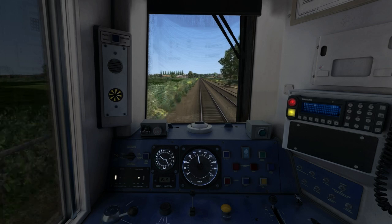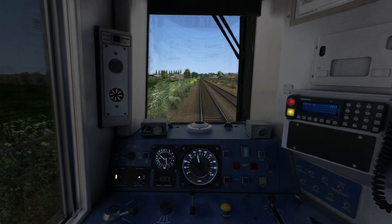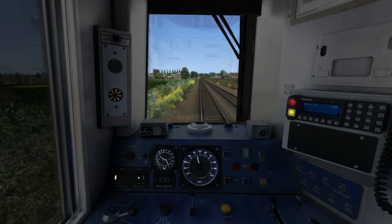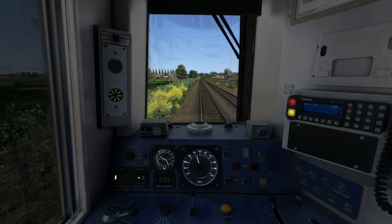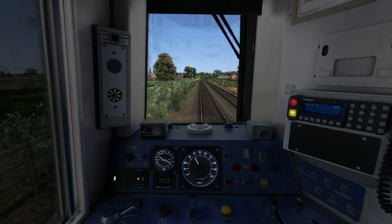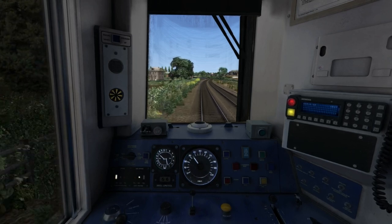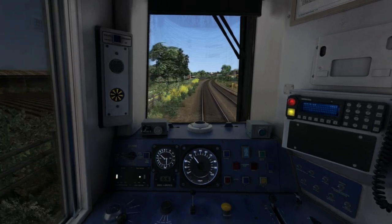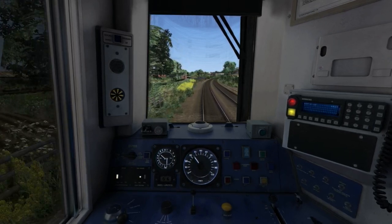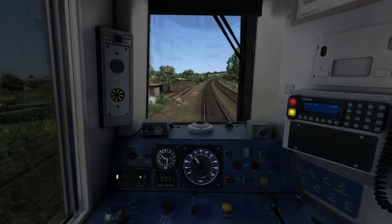Just reducing the braking momentarily as we're slowing down just a little bit too early. And we're now down to 35 in time. At the 35 mile per hour speed post there, we've got just under half a mile to go to an upcoming 20 mile per hour speed restriction.